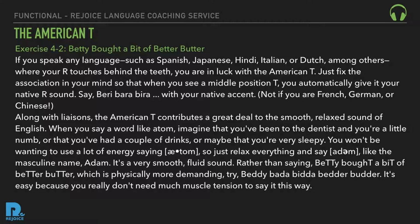If you speak any language, such as Spanish, Japanese, Hindi, Italian, or Dutch, among others, where your R touches behind the teeth, you're in luck with the American T. Just fix the association in your mind so that when you see a middle position T, you automatically give it your native R sound. Say, Betty, bada, bitta, with your native accent. Not if you are French, German, or Chinese.